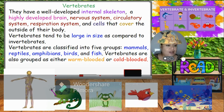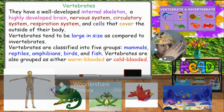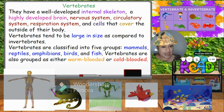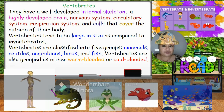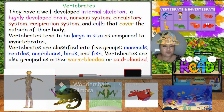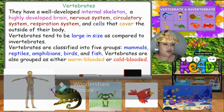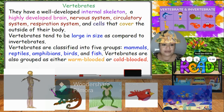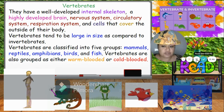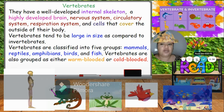That's why we can always get 100. As well, we have a nervous system that is connected to our backbone, and that's the reason why we can respond to stimuli. As well, we have a circulatory system, meaning we have our heart. And we can breathe with our respiratory system and cells that cover the outside part of our body, such as skin.